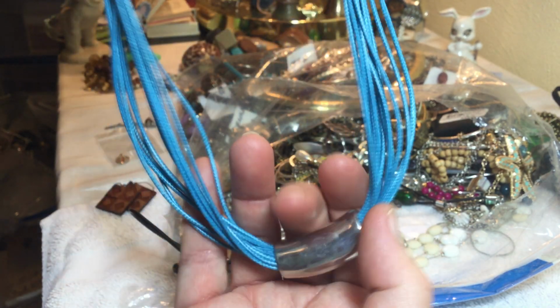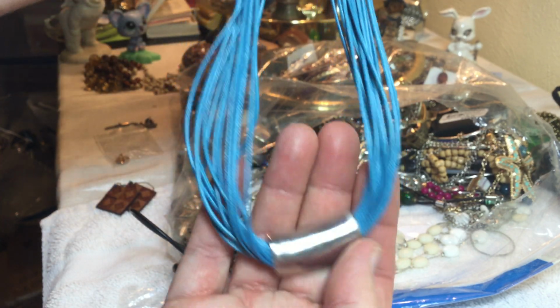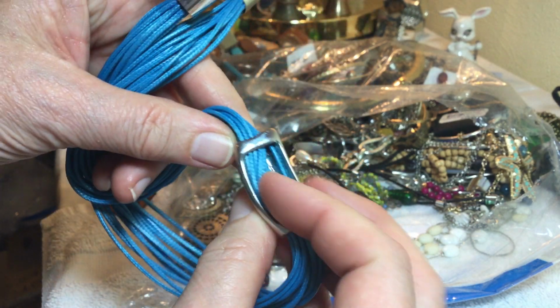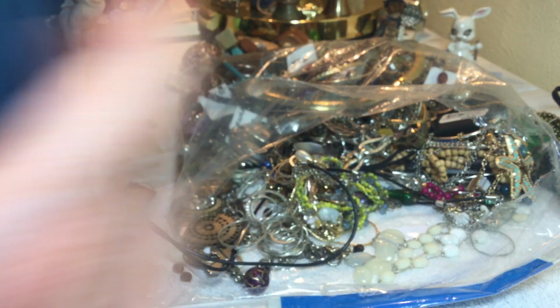Yeah, now I'm getting fired up. I'm trying to keep it low key. It doesn't feel like sterling, but it's pretty. That's pretty. Pretty necklace.